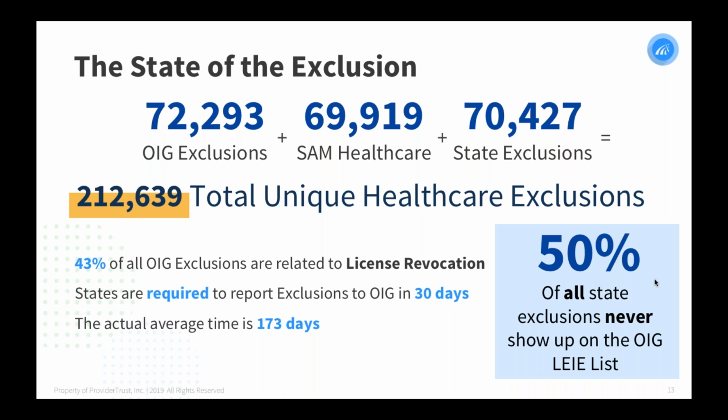States are required to report exclusions to the OIG in 30 days, but we see the actual average time is about 173 days, and it really varies. Some state lists are really good about reporting within a month or so. Some state lists don't report at all. So all of that is factored into what that actual average time is.